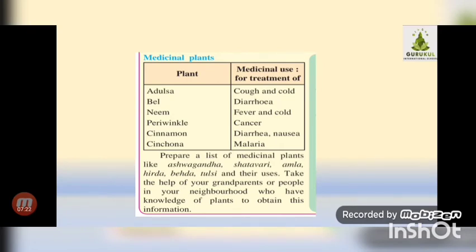So this can be your homework. You can make one chart, one table, in which you write down the uses of these medicinal plants. The way they have made a table for you, in the same way you also have to prepare one table. Okay, so this is all about the usage of a forest.